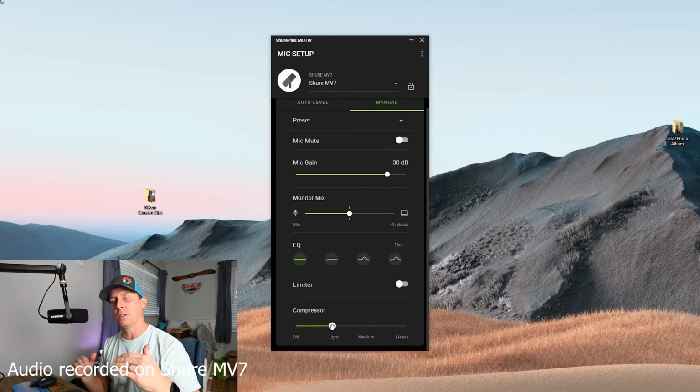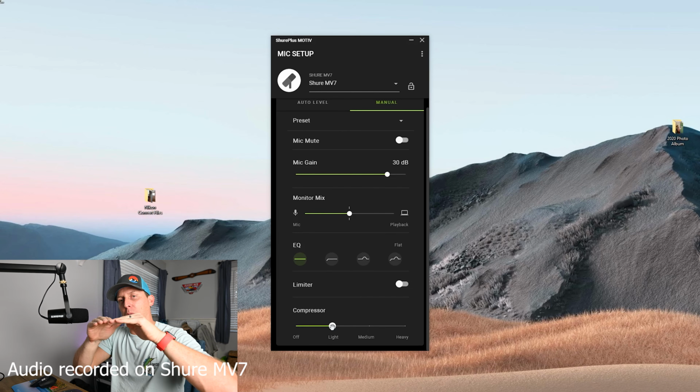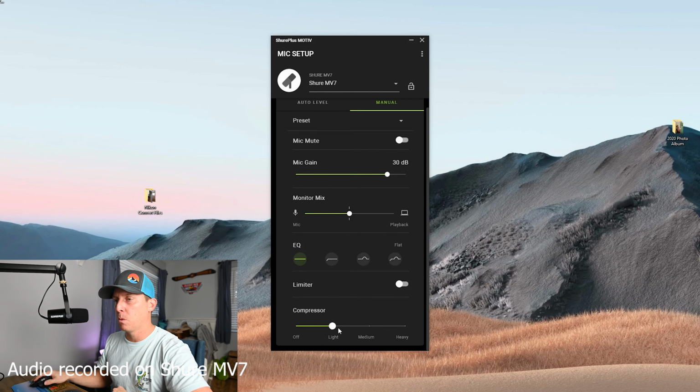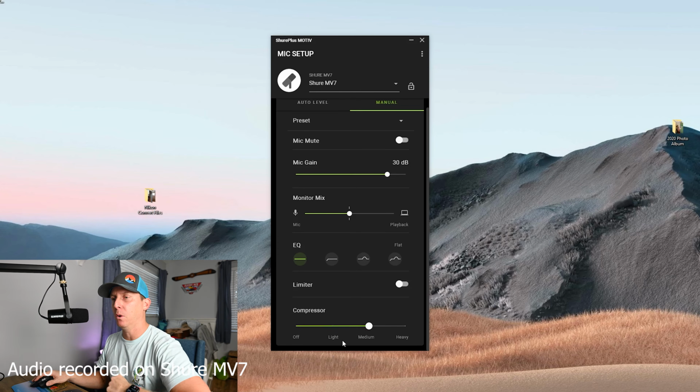Compression, you can turn on light. All a compressor does is try to make soft sounds louder and loud sounds softer. So it tries to make the sound more uniform across the board so that it's not going to go from really quiet to really loud and vice versa. The more you turn this on, the more it's going to try to compress and keep everything right in the middle. So heavy is probably not going to be really good. Heavy compression is probably what's usually used for broadcast, specifically on the radio.